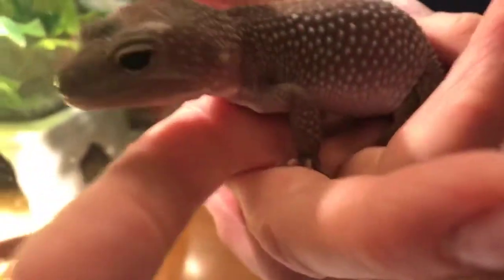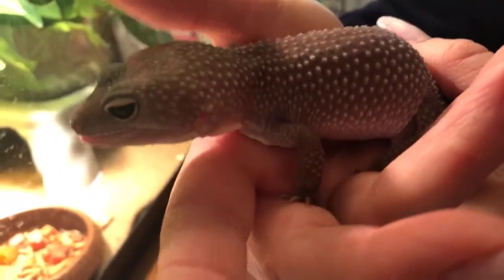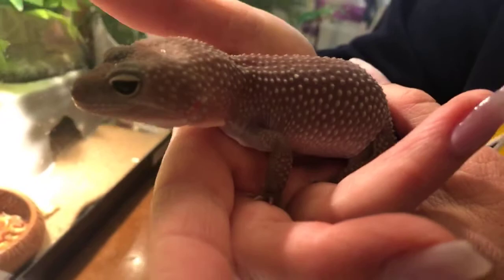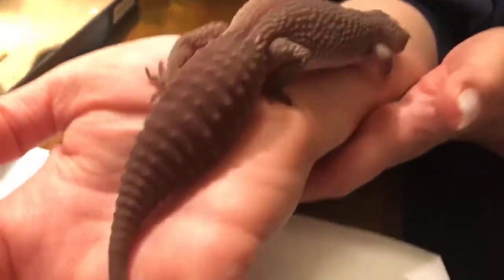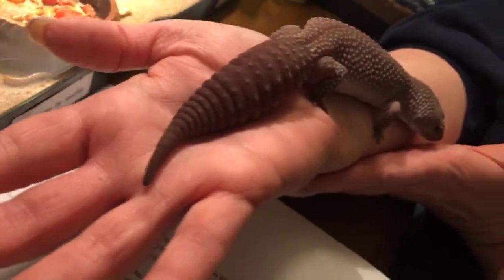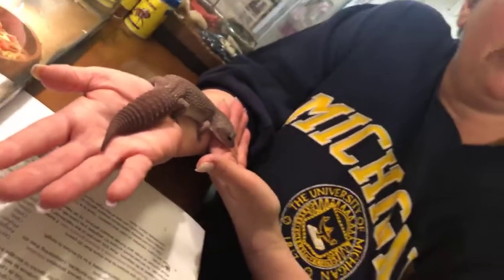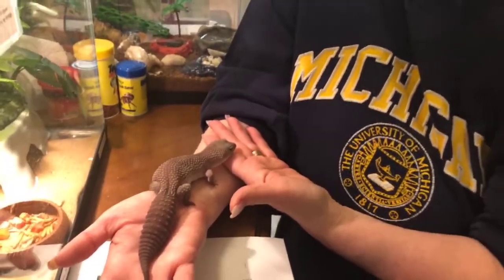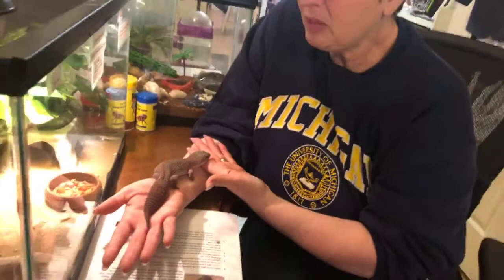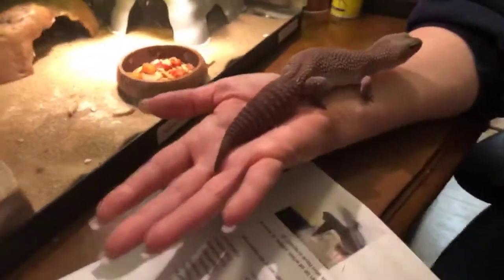If you can see her eyes, she is unusual in that she has eyelids. Most lizards do not, and her scientific name, Eublepharis, actually refers to the good eyelids. If you see her nice fat tail, like any gecko, she can drop her tail. She has not. It would grow back. We don't want her to drop her tail, but it's got stored fat, stored energy for her.